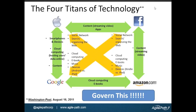This slide was adapted from a Washington Post column on August 16, 2011. And it was an article that talked about the 4 titans of technology, those, of course, being Apple, Google, Amazon, and Facebook. And this picture just talks about the different technologies and capabilities that each of them is providing and how they're intersecting to change the way that technology is being done.